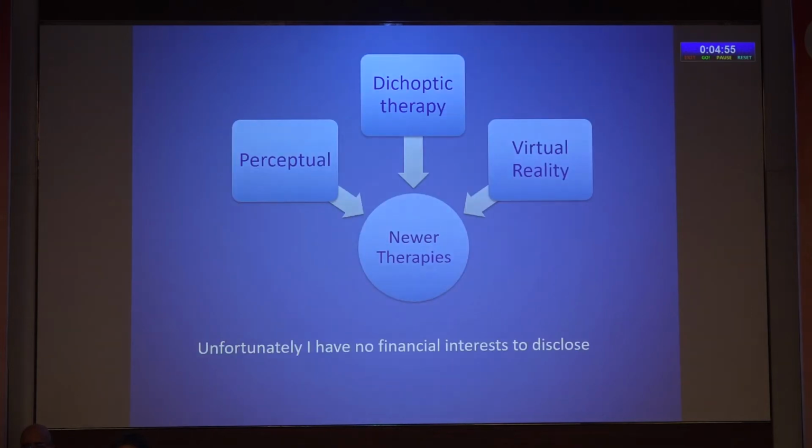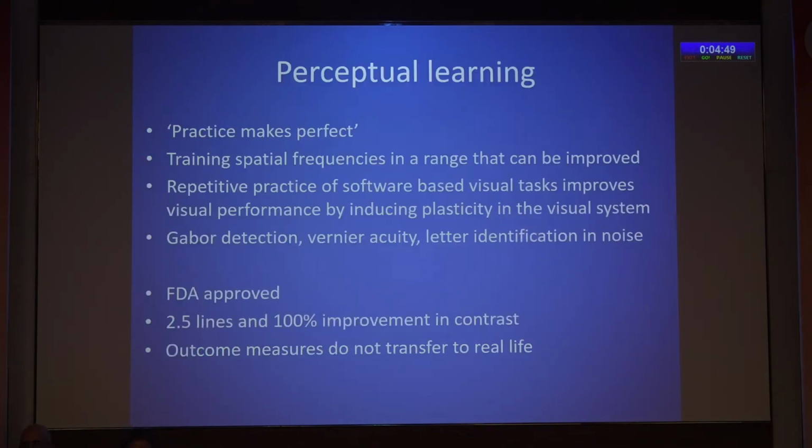So coming to the newer therapies, these include perceptual therapies, dichoptic therapies, and virtual reality based therapies. So perceptual learning is based on the principle that practice makes perfect. So it's a series of tasks training the amblyopic eye to detect certain spatial frequencies, and repetitive performance of the software based visual tasks improves the visual performance by inducing plasticity in the visual system. These tasks include gabor detection, vernier acuity, letter identification and noise, etc.